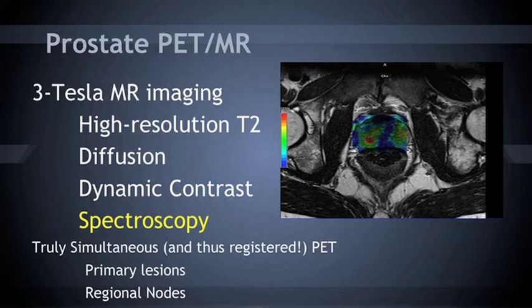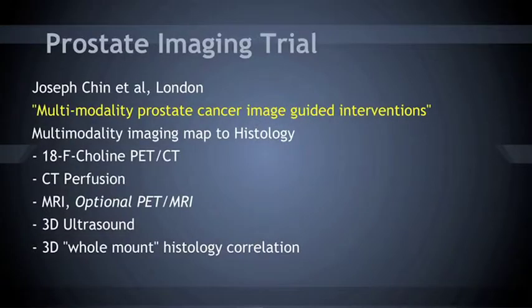We've imaged one patient so far with PET-MR using fluorocholine as our PET imaging agent. It was part of a trial that's underway in London, which is looking at multimodality imaging for 3D correlation, similar to what we've seen on previous talks today. These patients obtain F-choline PET-CT, CT perfusion imaging, MRI, and then PET MRI has been added as an optional imaging agent, which we're using now. And these patients also get 3D ultrasound and then proceed to radical prostatectomy and then whole mount 3D histology, similar to what we just saw.